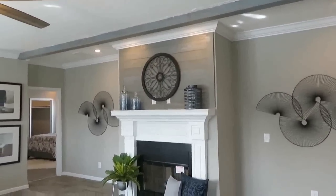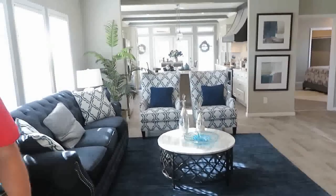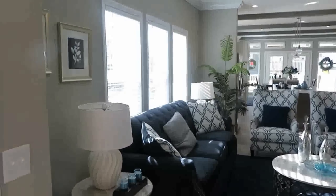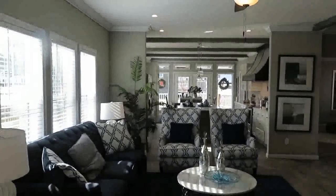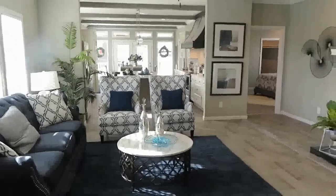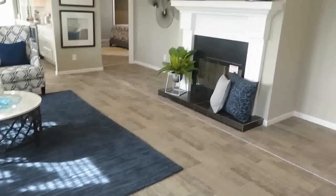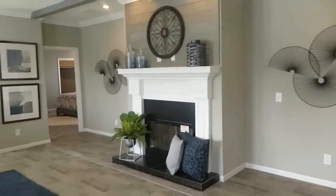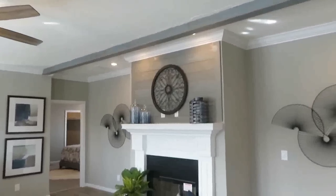You have a ceiling fan in this room. And look at all the space that you have in this living room. Lots of space, lots of windows. We really didn't even have to turn the lights on. This house takes in so much beautiful natural light, and it gives it a bigger feel, even bigger.